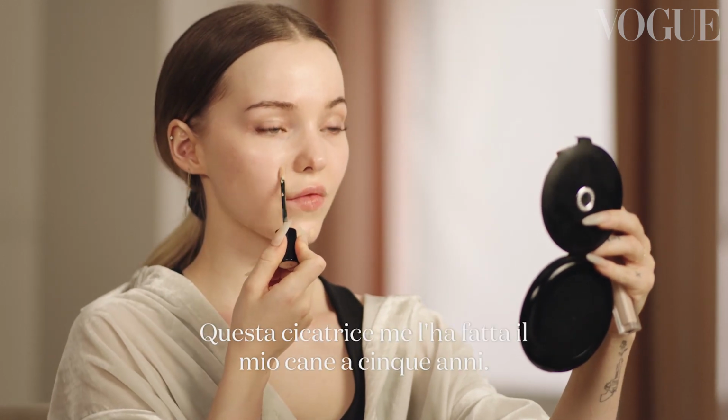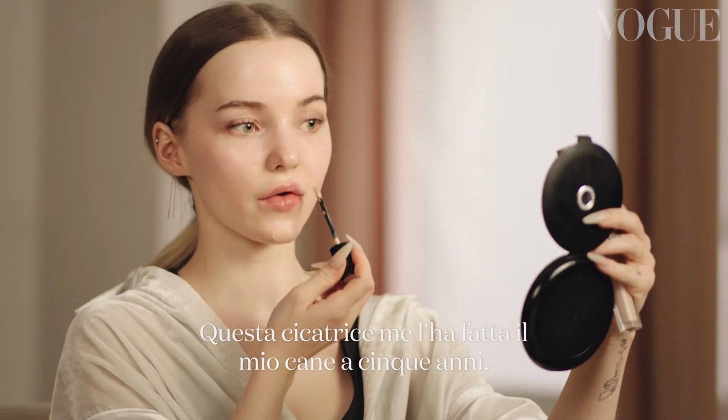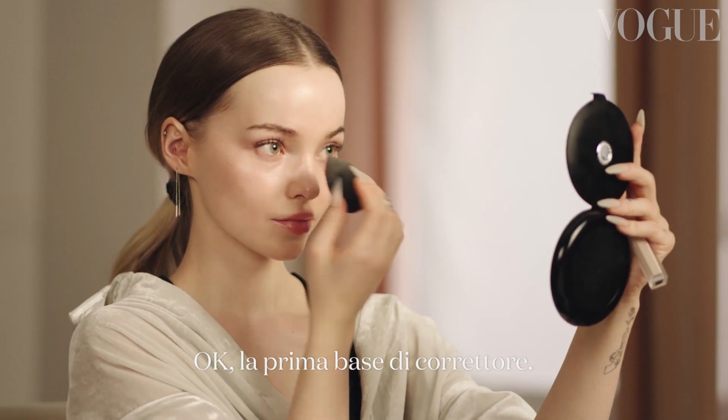This is a scar from my dog when I was 5. Adds character.